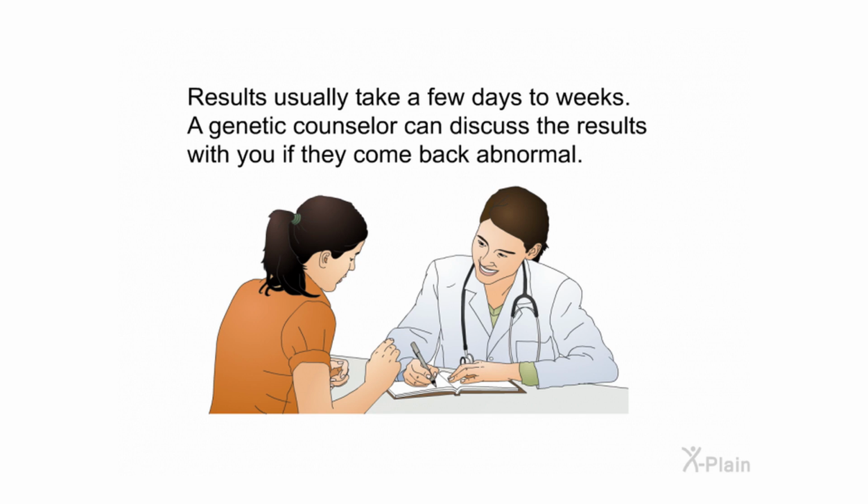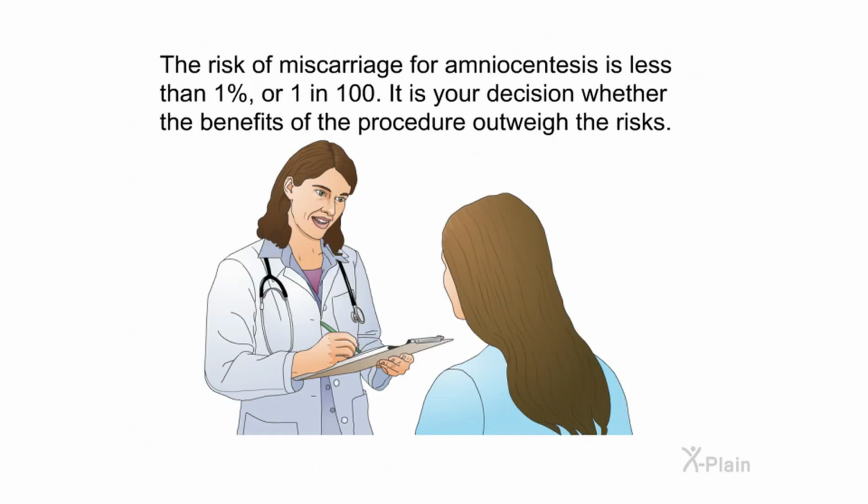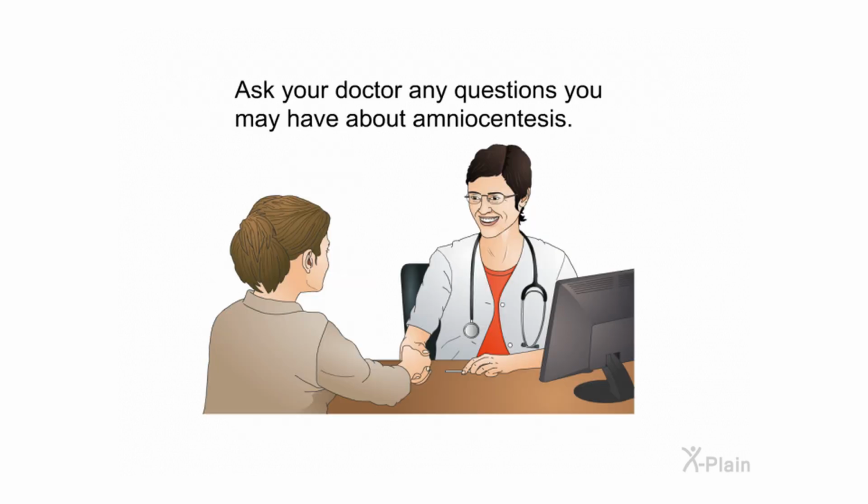Results usually take a few days to weeks. A genetic counselor can discuss the results with you if they come back abnormal. The risk of miscarriage for amniocentesis is less than 1%, or 1 in 100. It is your decision whether the benefits of the procedure outweigh the risks. Ask your doctor any questions you may have about amniocentesis.